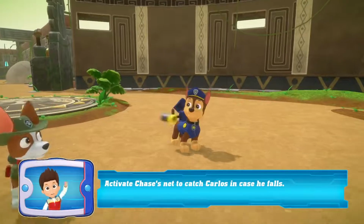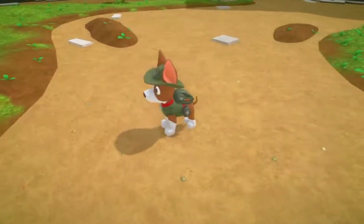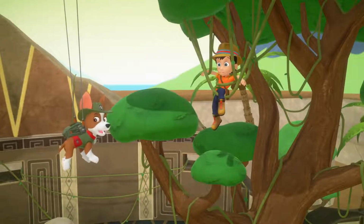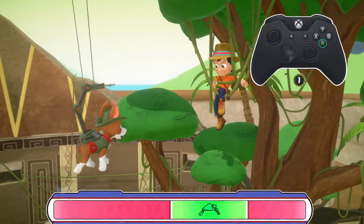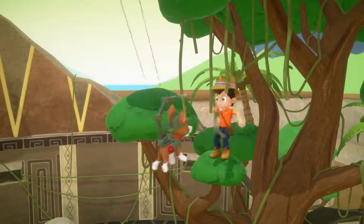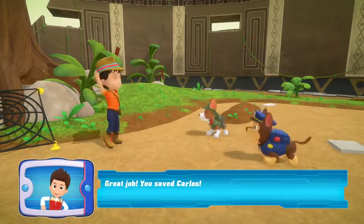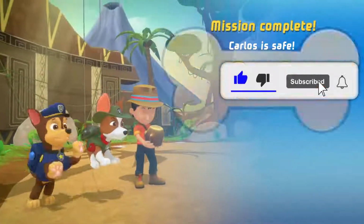Catch Carlos as he falls. Use Tracker's tools to free Carlos from the vines. Cut the vines. You saved Carlos. Mission complete. Carlos is safe.